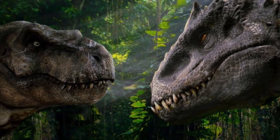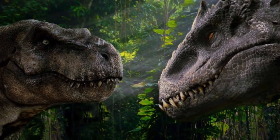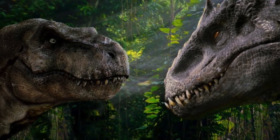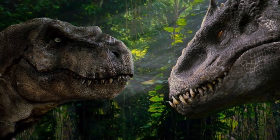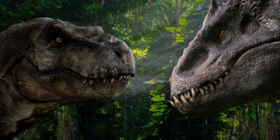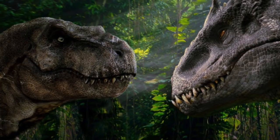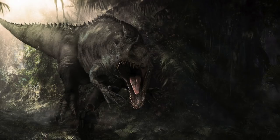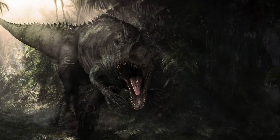The tree frog DNA, which was intended to help them adapt to the climate of the island that it was bred on, allowed them to remove its own thermal signature. The hybrid could also detect the thermal signatures of others as well due to the pit adder DNA. The snake DNA may also be the reason why it could open its jaws wider than any of InGen's cloned theropods. Finally, of course, the Velociraptor DNA used in Indominus's creation gave it a high level of intelligence as well as the ability to communicate with the Velociraptor individuals.